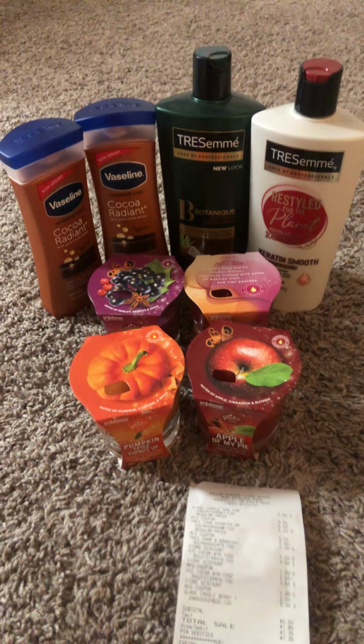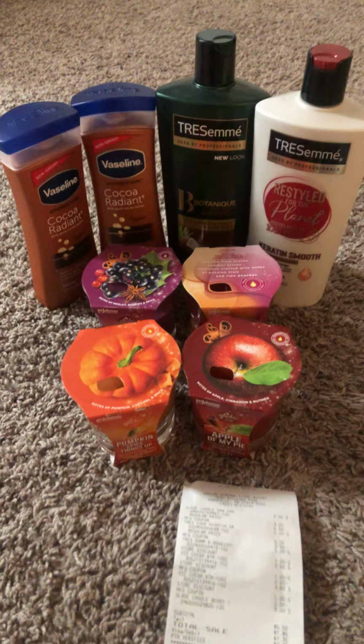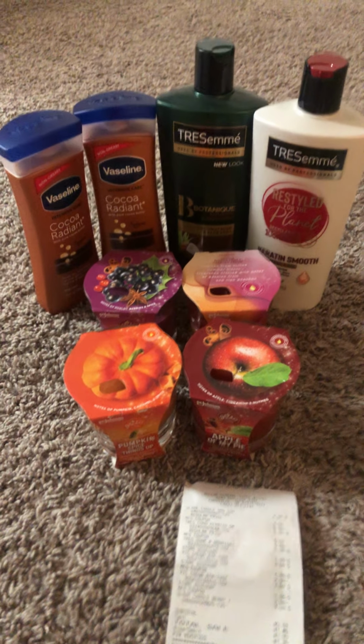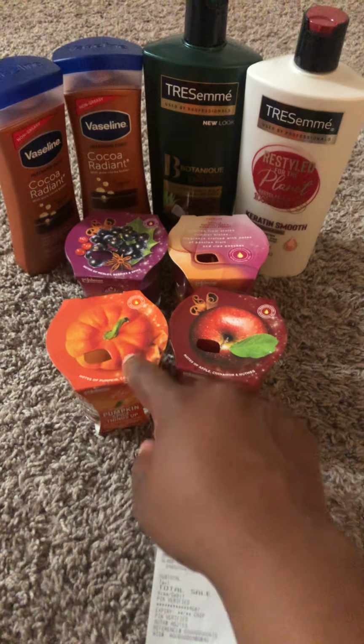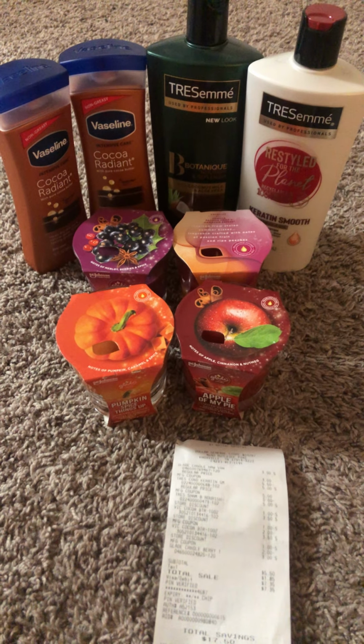Sorry, my hand is shaking so much. Goodness gracious. So I tried the Glade, the Vaseline, and the Tresemme deals. And the first one that I did was these two at Walmart this morning before I went to work.